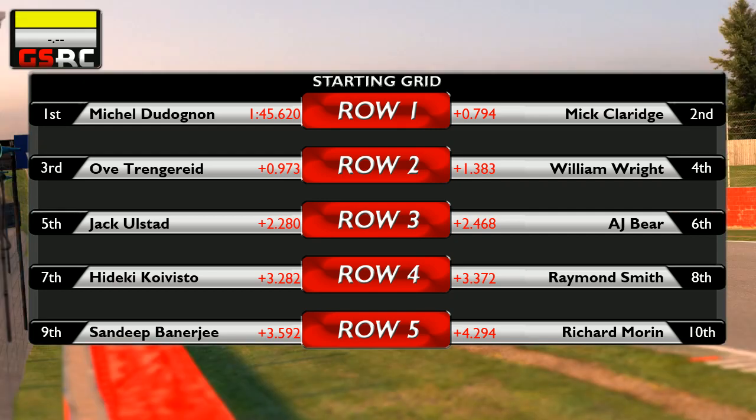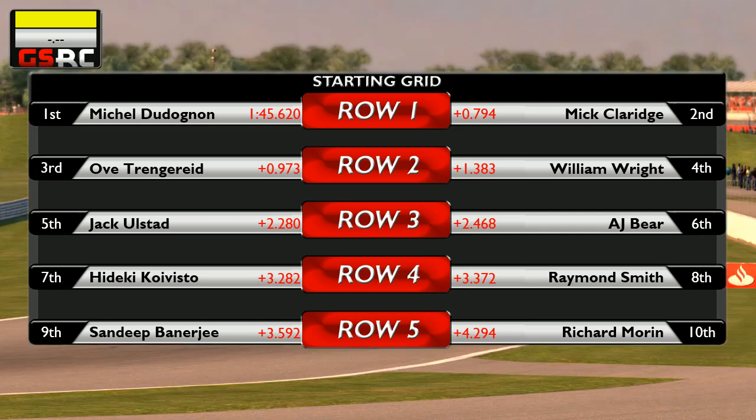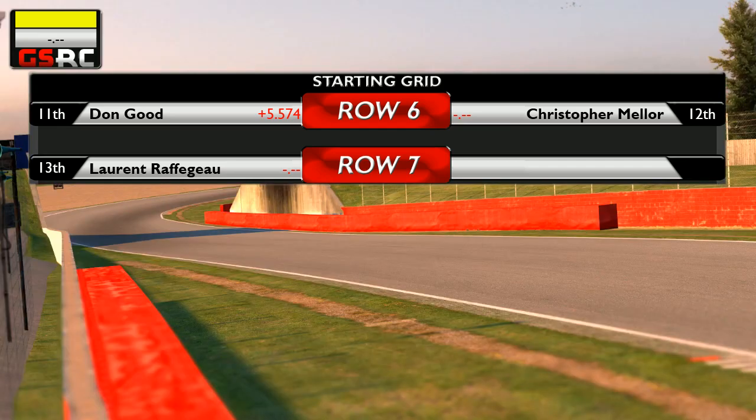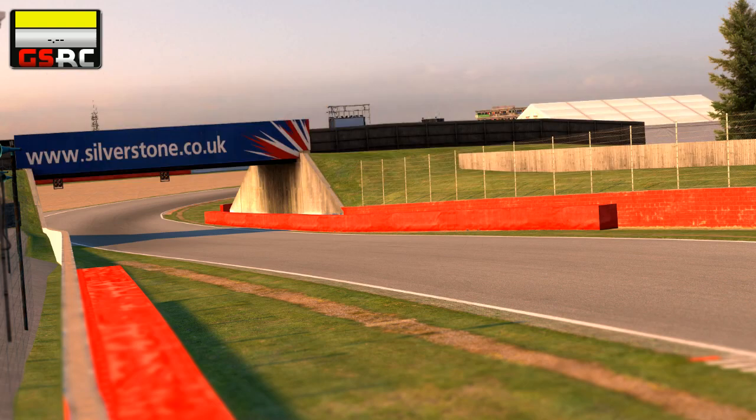Going back to 7th, it's going to be Hideki Koivitso, the Finn. And in 8th, it's going to be Raymond Smith. Row 5, Sandeep Banerjee and Richard Morin. And then we'll go to 11th. Christopher Mellor will start 12th, and Laurent Raffagot rounds out our 13-car field, Joe.